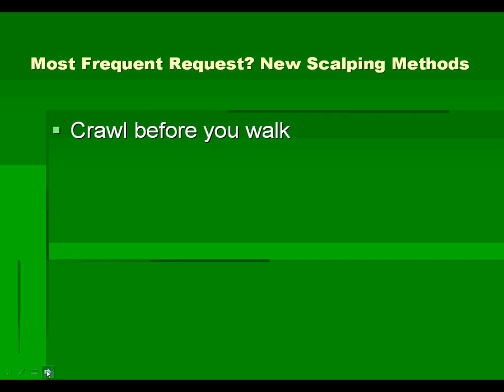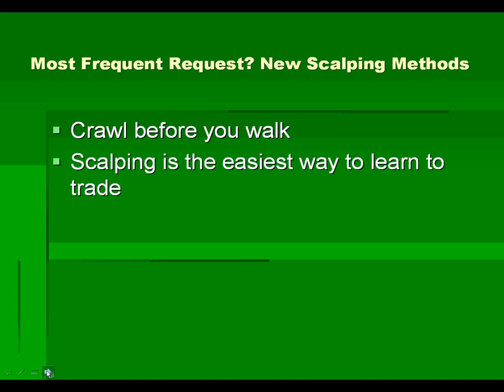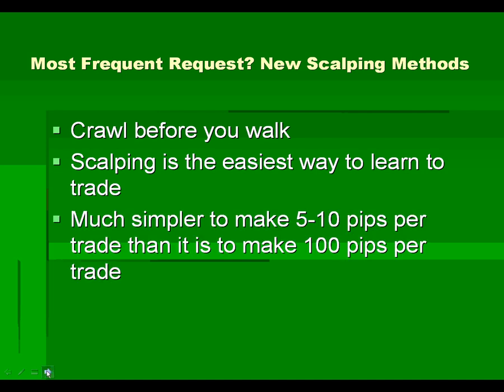Scalping is by far the most popular way to trade, and for new traders it's probably the best way to get started. It's kind of like learning to crawl before you can walk. It's by far the easiest. The methods are simple. For the most part, they don't require a lot of learning or practice. You can generally learn a method and start trading it with live money within a few minutes. And frankly, it's easier to make 5 to 10 pips on a trade than it is to make 100. Obviously, you need to make 5 or 10 before you can make 100.